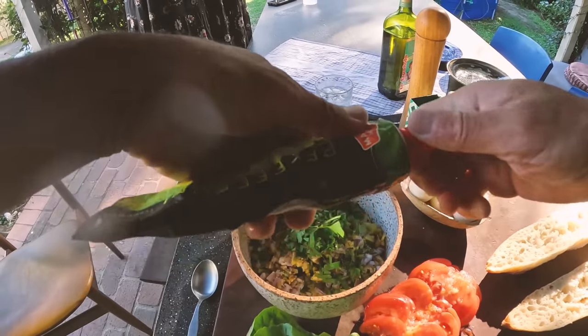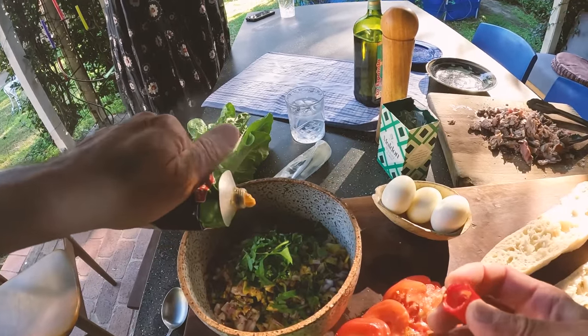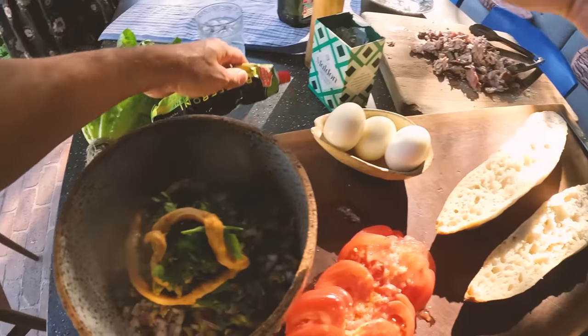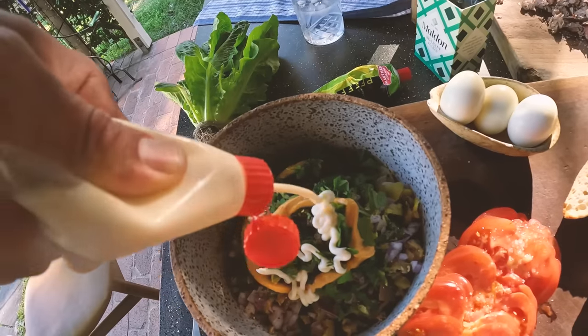We're just going to use mustard. I know it's meant to be Dijon, but we don't have that, so we're just going to use the mustard that we have. And we're going to cheat a little bit, and use the tiniest amount of mayo as well.